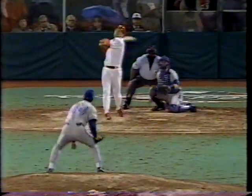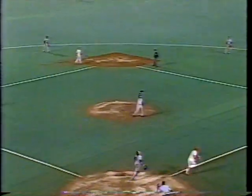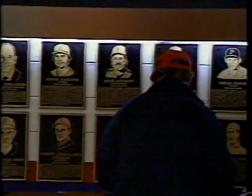The 1-1 is popped up right in the middle of the infield, and Borders makes the catch. And along the main concourse here at the Vet, the Phillies Hall of Fame. And a fan caught eyeing the plaque of Mike Schmidt. And in a couple of years, it's going to be another Hall of Fame for Mike Schmidt.